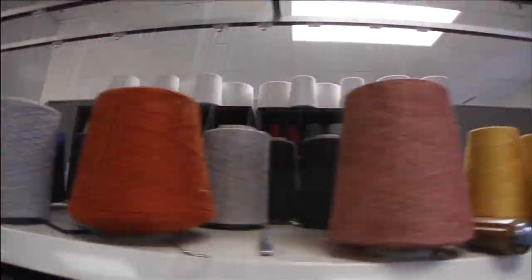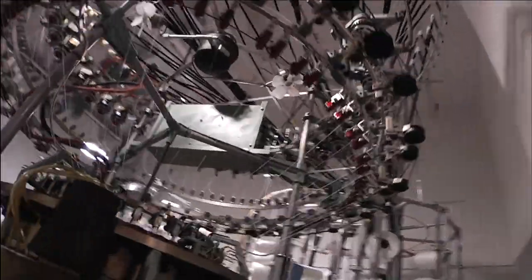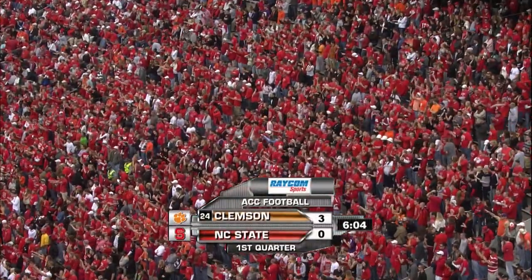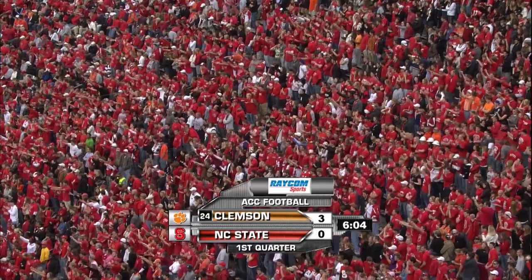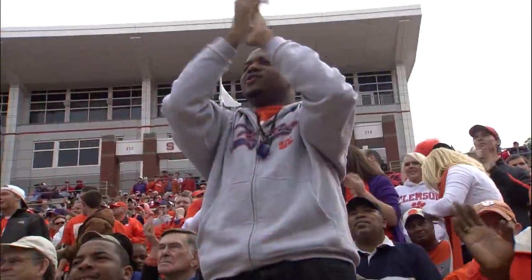Well, they call this game the Textile Bowl. The textile industry has such an economic impact on both of these states. They celebrate with this game. South Carolina and North Carolina both benefit from the textile industry, so we'll try to thread some of those messages right through this ball game this afternoon. Yeah, I like that. We're on a roll.